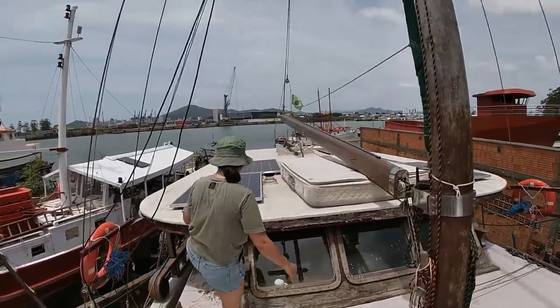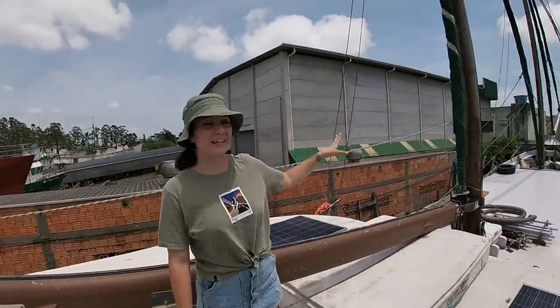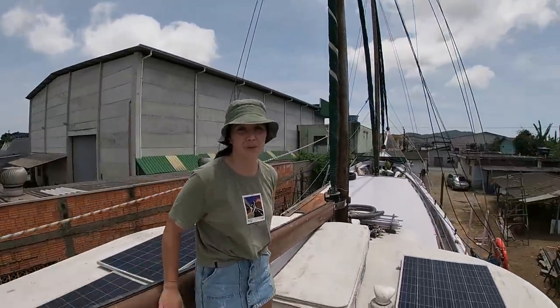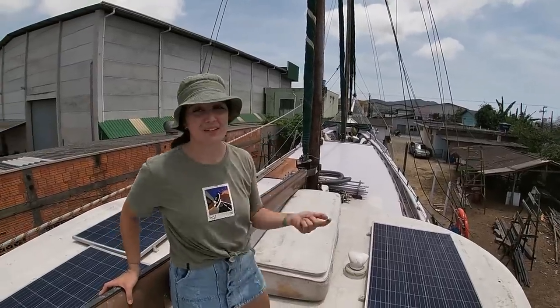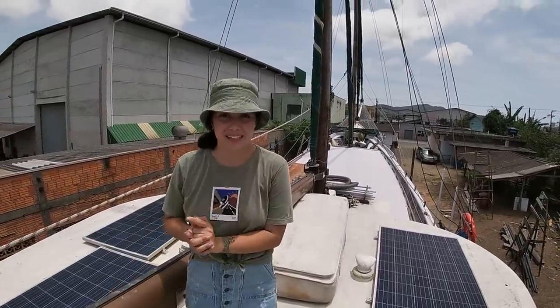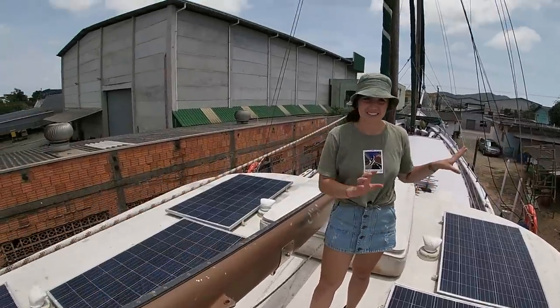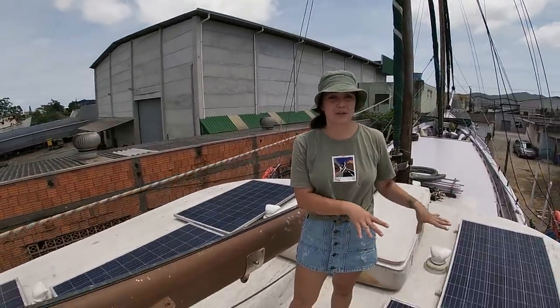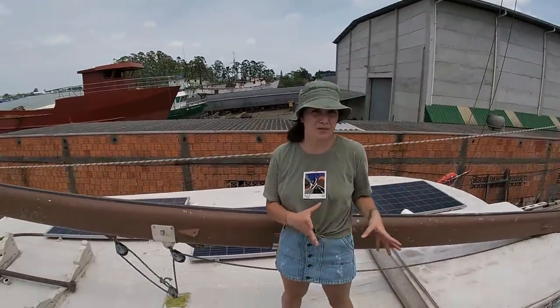Let's climb the roof. Here you can see on our second mast, we have our main sail with a boom. It's an aluminium boom connected to the mast and also with a furling system. Besides that, we also have five solar panels. Those two are connected to our 24-volt system, and those three are connected with our 12-volt system.